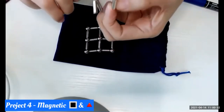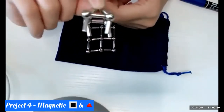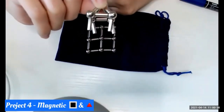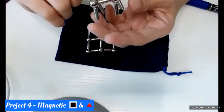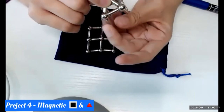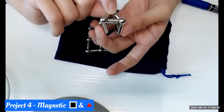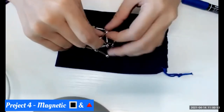Watch this, wait, listen. So you see, I have 4 legs down there. Have you gotten your 4 legs? I hate these magnets. You can do it later as well on your own. So I'm going to connect the legs together, attaching it to the middle part as well.